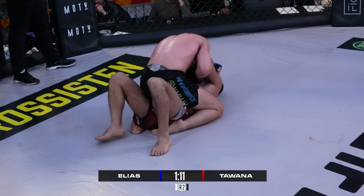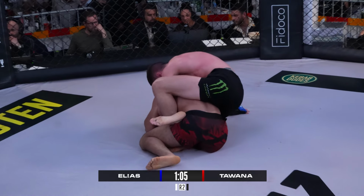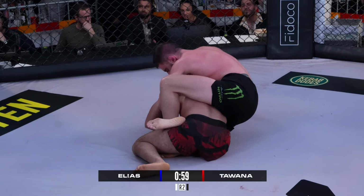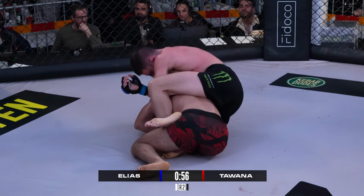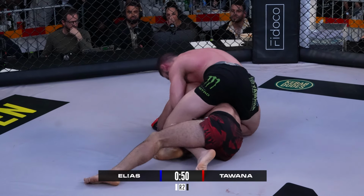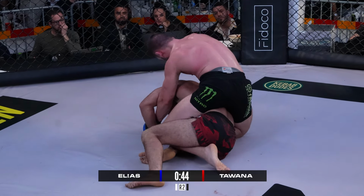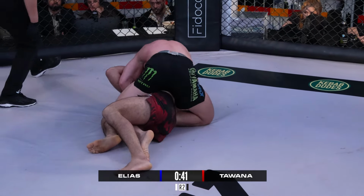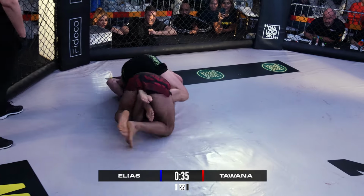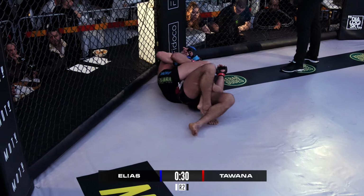Elias is like a wet blanket over Hamid Tawana right now. We're seeing the same sequence, rinse and repeat. All right, 30 seconds left in the second round. Pure domination from Elias as soon as he got the fight to the ground.